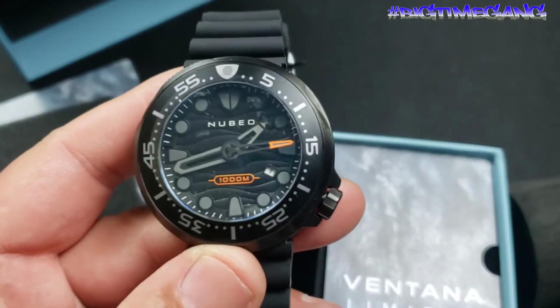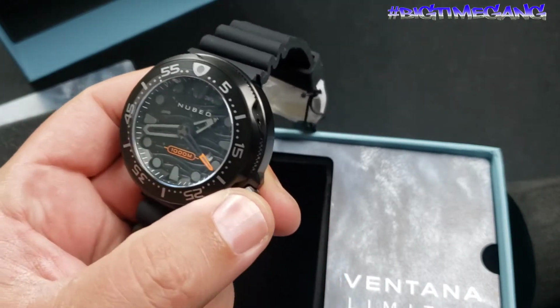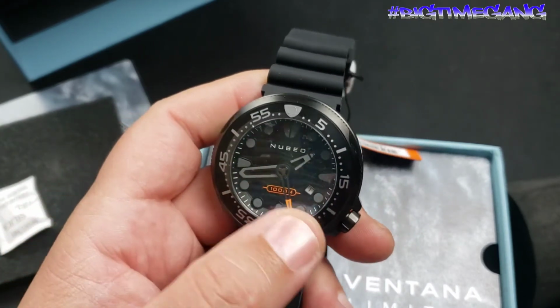This is one of the ones when I looked on their site when Nubeo first hit me up that I was like, I wouldn't mind having that one. It's got the crown at the four, which you guys know I love. It's big, it's beefy, but it's different.